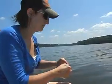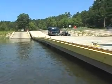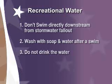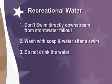And then you can also scroll around and find the previous sampling results, as well as how to contact the beaches and camps directly. Also, we'd recommend that you don't do any swimming directly downstream from a stormwater outfall. Wash with soap and water after swimming, and just don't drink the water.